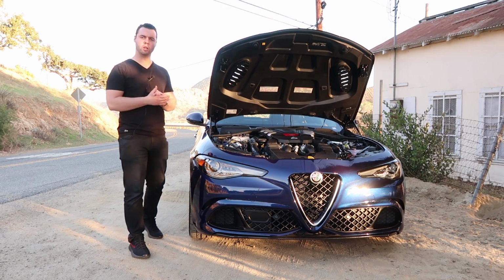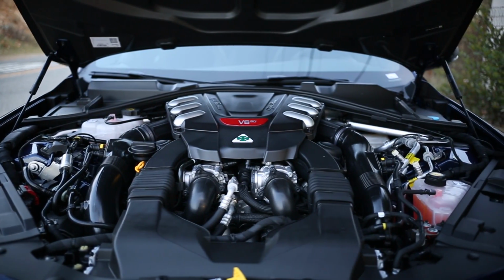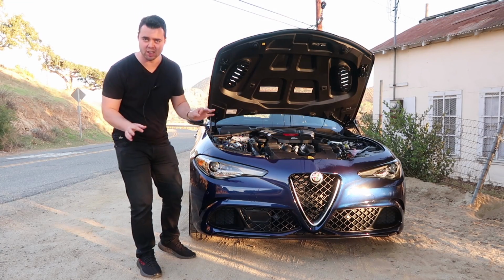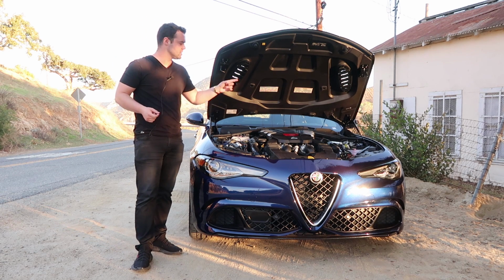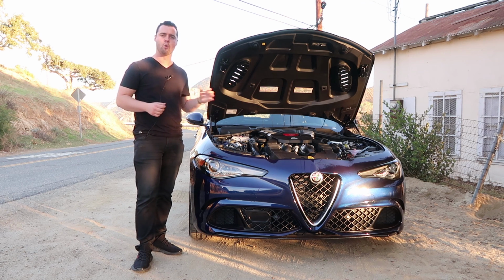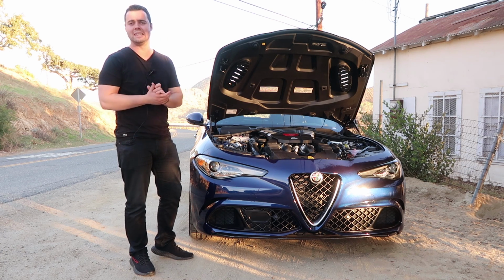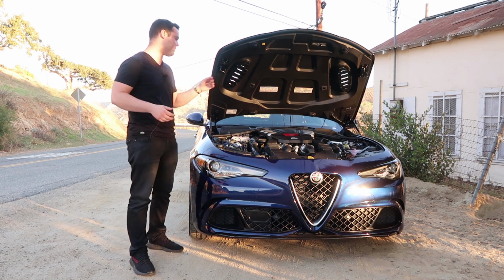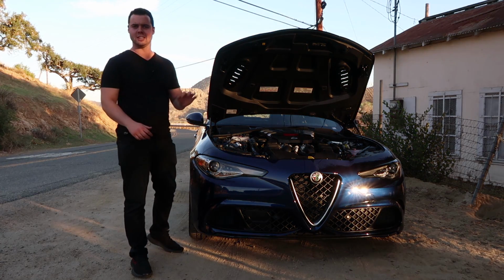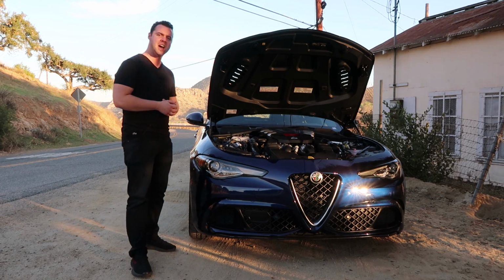Under the hood of the Quadrifoglio is a 2.9-liter twin-turbocharged V6. It's got a smaller displacement than the M3 or the C63, yet it makes more power than both, especially the M3. Even in its competition form, this makes significantly more power. 505 horsepower and 443 pound-feet of torque, to be exact. Now, the normal C63 AMG makes just 469 horsepower. In S-trim, it makes 503, still less than the Quadrifoglio. Take that, Germany. The engine also produces a much lovelier exhaust note than the M3. Let's go ahead and hop in, show you the interior, and then take it for a drive.